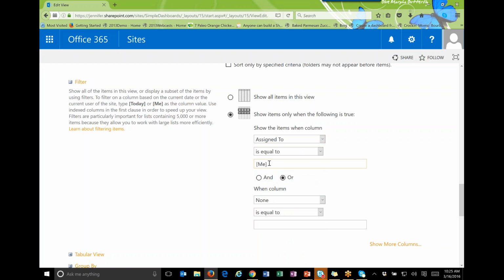So I'm going to go to the site, it's going to show me my tasks. If Patrick Curran logs into the site, it's going to show Patrick his tasks. If Brittany logs into the site, it's going to show Brittany her tasks. And so me is one of those special filters that you can use inside of SharePoint that allows you to pick the current user. So anywhere you have the people field, you can use this. So in a document library, we can say documents that were created or modified by me, and it will show for the person who logged into the site.